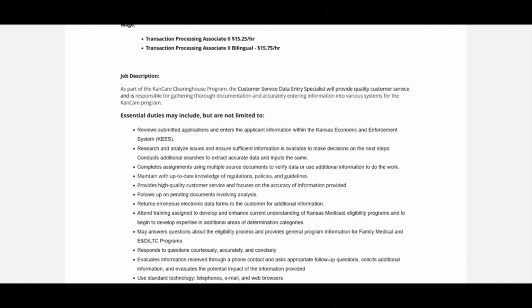You'll be attending training assigned to develop and enhance current understanding of Kansas Medicaid eligibility programs and to begin to develop expertise in additional areas of determination categories. You may answer questions about the eligibility process and provide general program information for family medical and END and LTC programs. You will respond to questions courteously, accurately, and concisely.